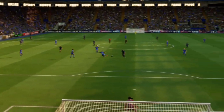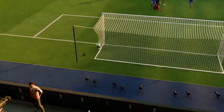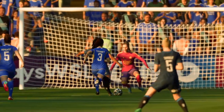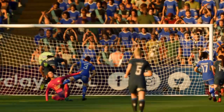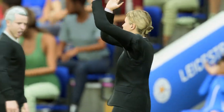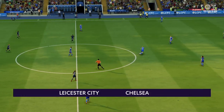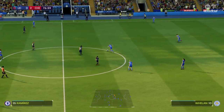Well, here's the replay, and it's so impressive how quickly they go from back to front. And then through on goal, she decides to go for power. Absolutely smashes it past the keeper. And you have to say, it was a good finish. Two nil then, as we get started again.